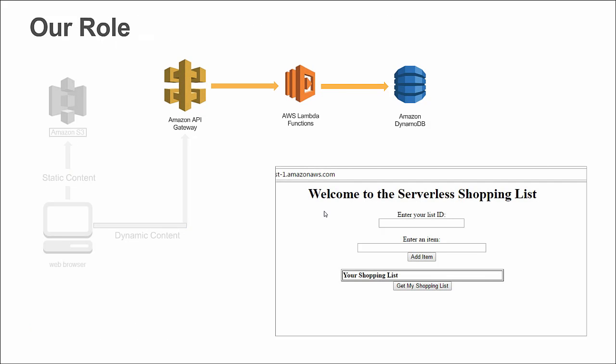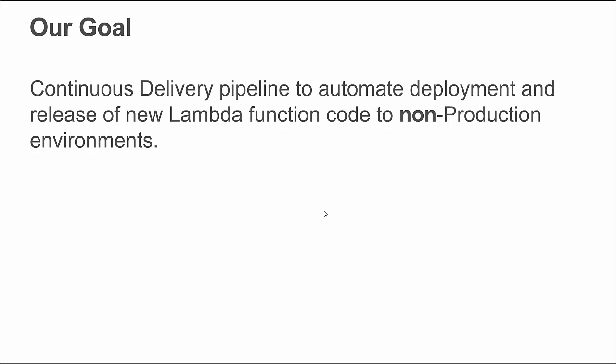Our role in the exercise will be to act as the back-end service owning team for the application, who owns the RESTful API, the back-end logic running inside our Lambda functions, and the DynamoDB database. Our goal will be to make an automated delivery pipeline to take any code changes we make to our Lambda functions and make them immediately available in our pre-production account or pre-production environment without any manual intervention.